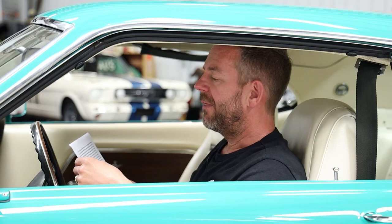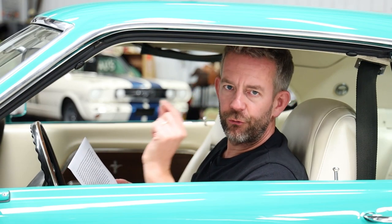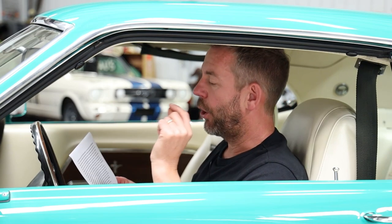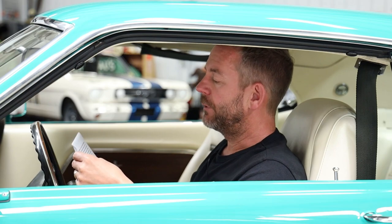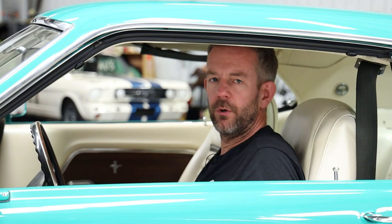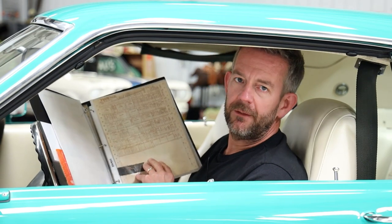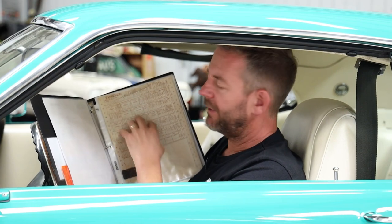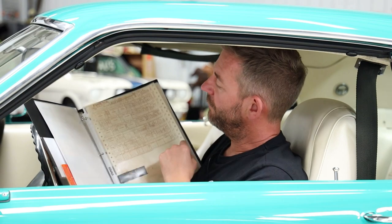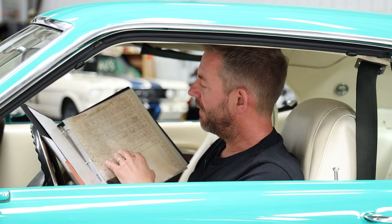So here we go. This one family owned 1970 Ford Mustang Mach 1 is a true survivor with only 49,889 original miles. It's loaded with original documentation, including two build sheets. So real quickly, in this binder, you will see the build sheet. This is very, very important because this is all the information on what was put in the vehicle at the factory when the car was built.